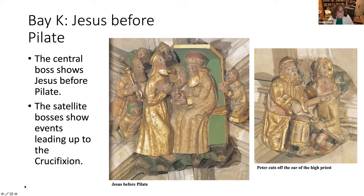And it leads up to the crucifixion. The main boss is Jesus before Pilate, and one of the satellite bosses in it, they choose to depict Peter when he cuts off the ear of the high priest. If you look, you can see the man is missing his ear, and that the ear is basically, you can see it on his sword.